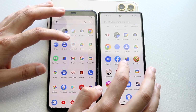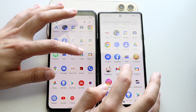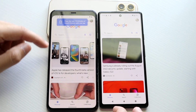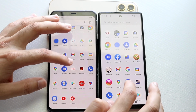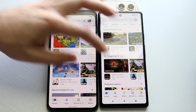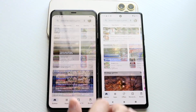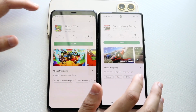Let's go and get into Facebook, which I do not have here. So we can go and get into another one like Google 3, 2, 1. Okay, a little bit slower on this phone, but it's not that crazy big of a deal in my opinion. We can load up their Play Stores 3, 2, 1. Okay, we can see right there the Pixel 4 XL was also a little bit slower, but it's not a crazy big deal, but it is one of those things to keep in mind. Also, one thing I've noticed, the Pixel 4 XL does have a smoother display, but it's not even that crazy big of a deal, to be honest.